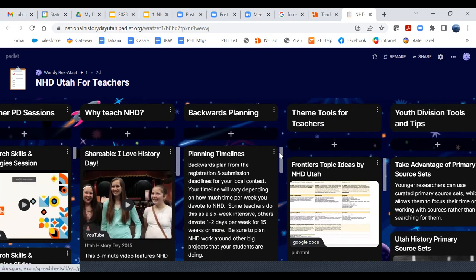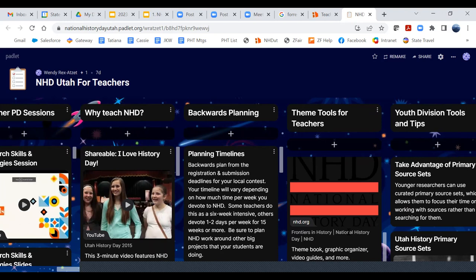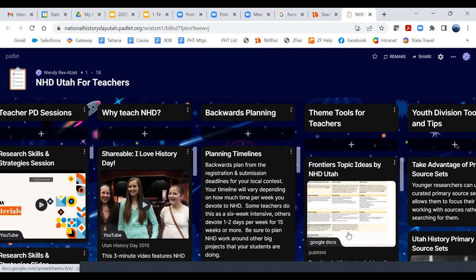We've already started populating our theme tools for the Frontiers theme. If you want to start looking through there, I just about have the slide deck done, and that'll be up by the time we do our session later this week. So this is the Padlet for you.